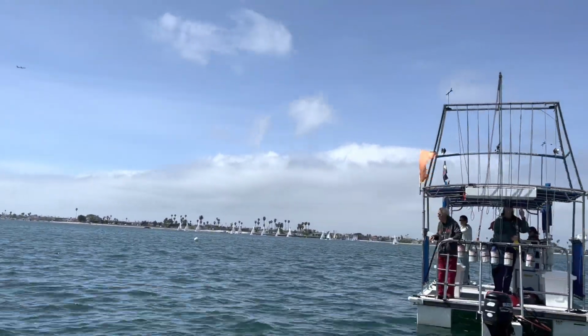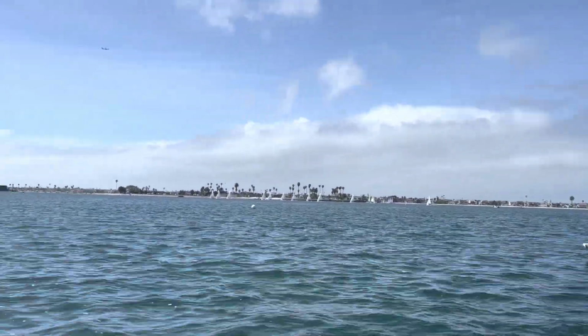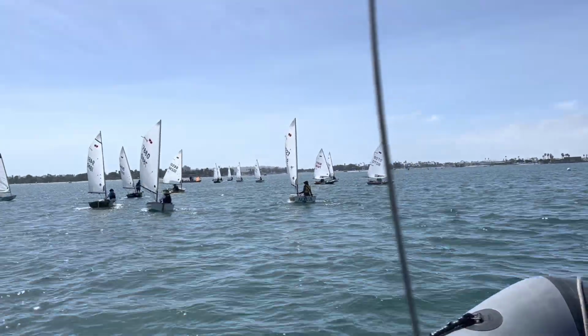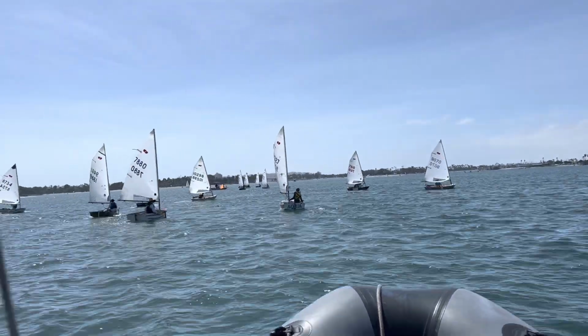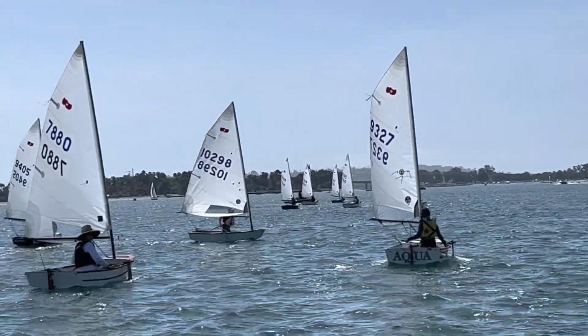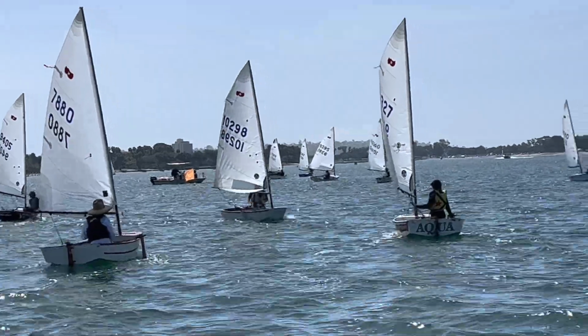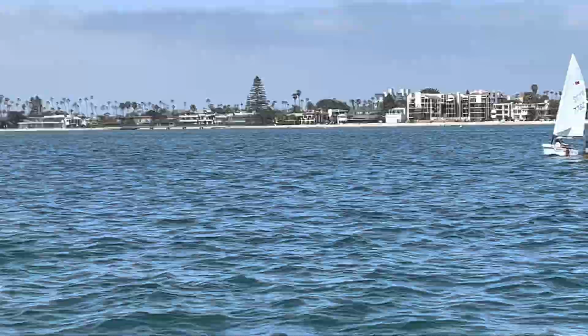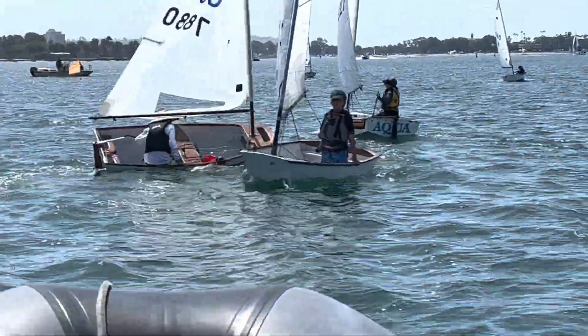Here's the starting line. And then I'm gonna get a line sight here as I just go up through the line. But you can still see the hotel, that's way behind the line. We're gonna get a line sight after everybody starts, but sometimes kids feel like they're on the line even here. And yet they're not.